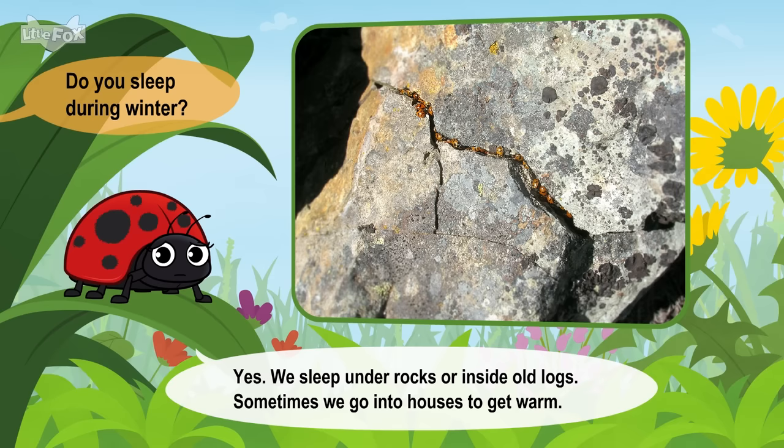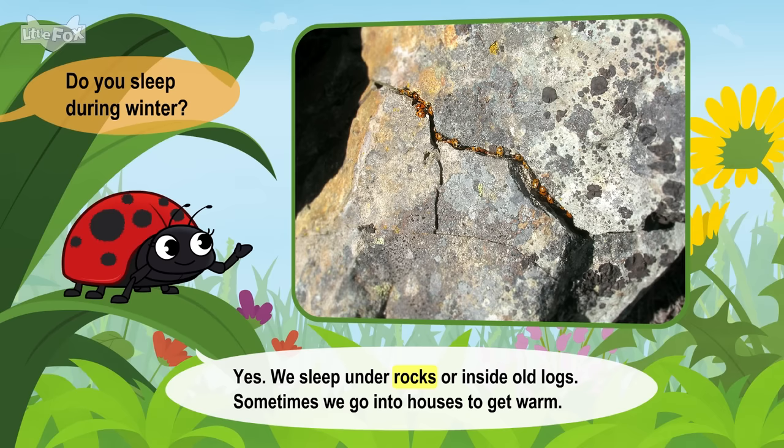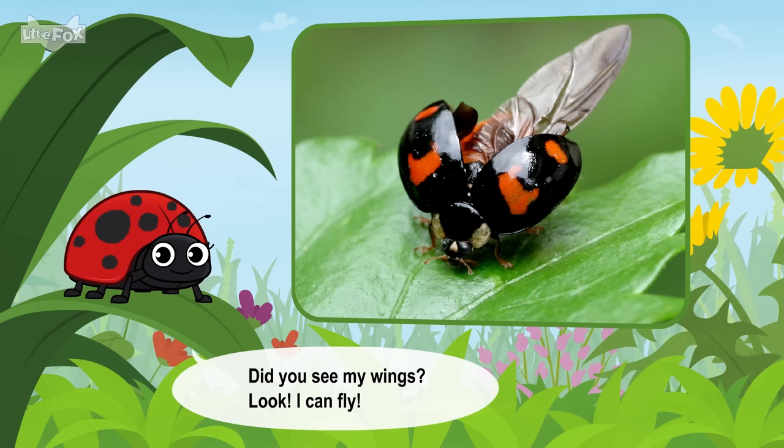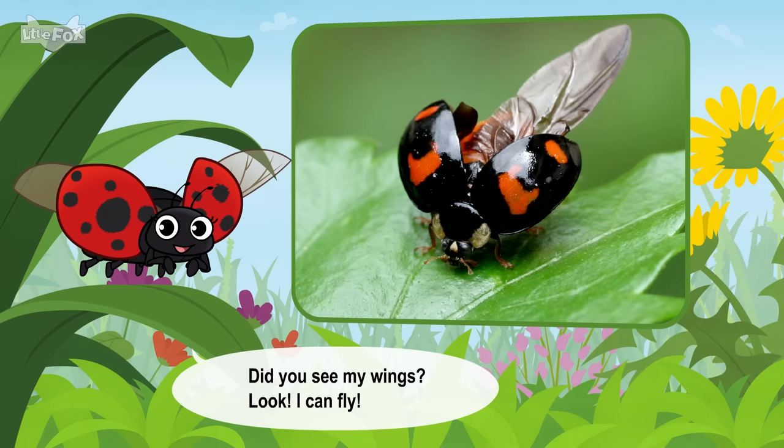Do you sleep during winter? Yes, we sleep under rocks or inside old logs. Sometimes we go into houses to get warm. Did you see my wings? Look, I can fly!